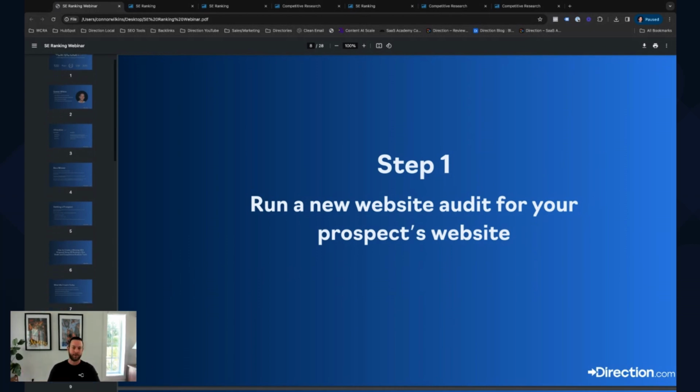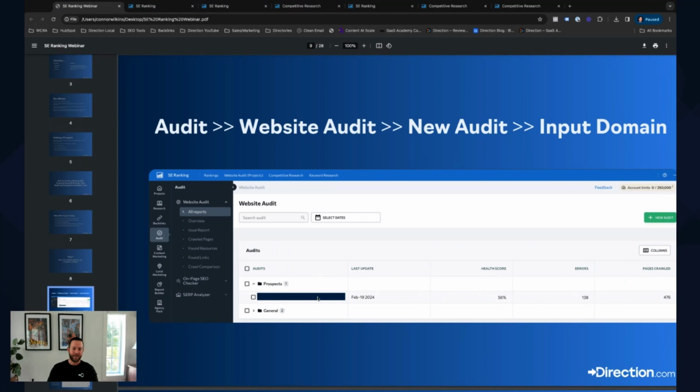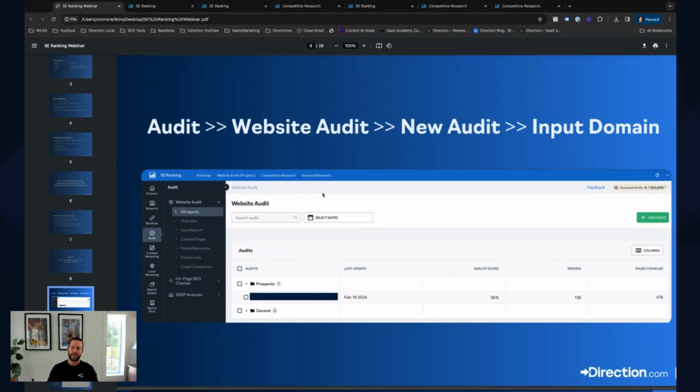So whenever you are, after you've vetted a prospect and you want to start this process of creating a winning SEO proposal, first step is to create a website audit. I'm going to run through some of these slides. I'm sure we'll have plenty of time. I got a bunch of other tabs open where I'll get into the system and actually show you how we do this stuff.